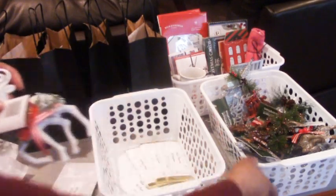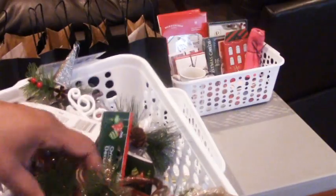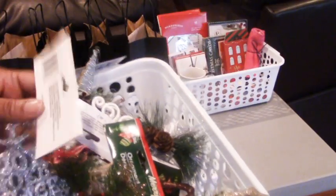These ornaments are gorgeous from Dollar Tree. They did a very good job. Each year they get better and better. Look at that. Isn't that pretty? I love that. And here's another one that I like.